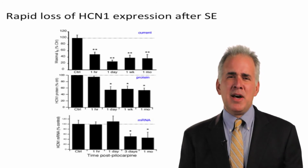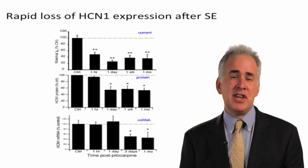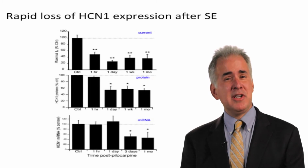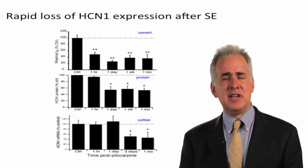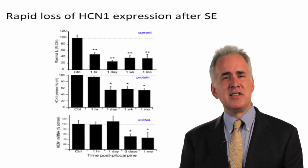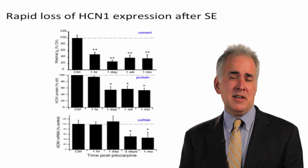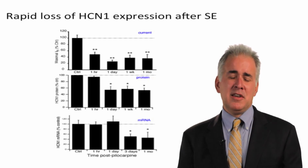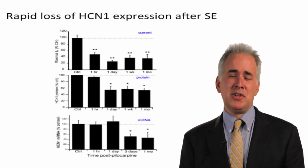But I think the bottom line is that because these ion channels appear to have a powerful influence on cortical excitability and are altered in a variety of epilepsy models, we think that targeting these mechanisms via possibly novel anti-epileptic mechanisms or even genetic mechanisms may provide some future therapeutic possibilities.